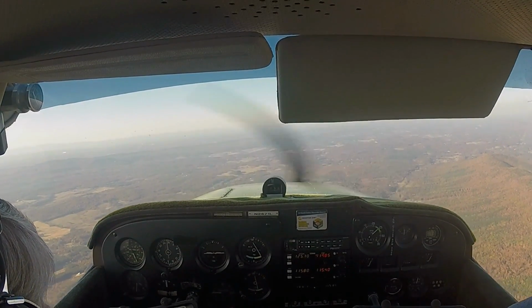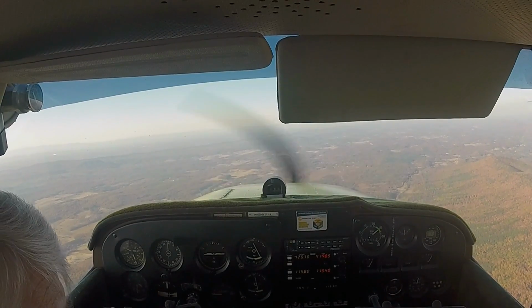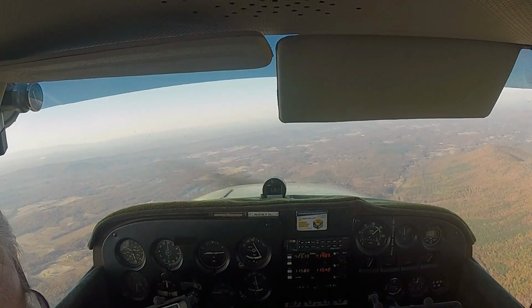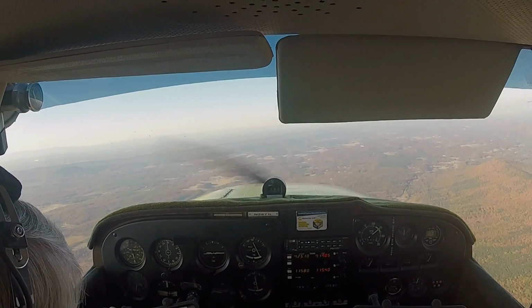267 Lima, sorry I had to cut you off there, say again. No problem. 71 Lima is a Cessna 172 Skyhawk, 3,500 feet, 7 miles west of Dalton, inbound Chattanooga Lovell Field, would like to shoot a touch and go. And we have information Victor.